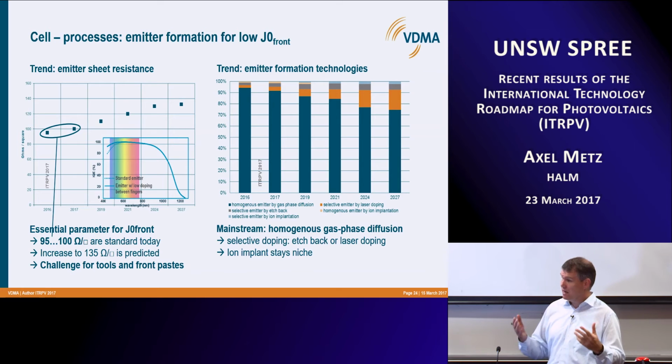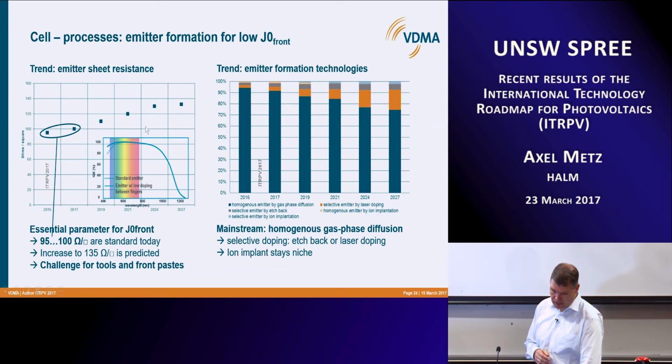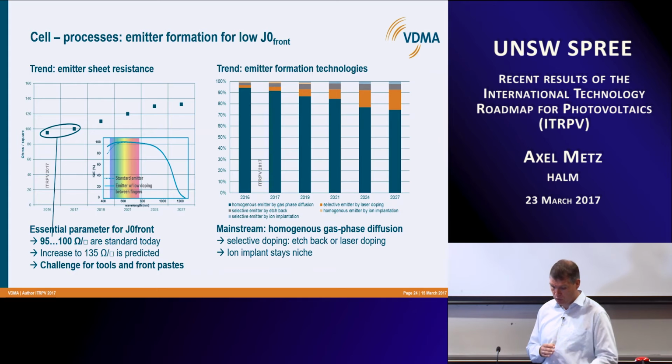So at my time at ISFH, that was the standard emitter sheet resistance which we would do for our high efficiency solar cells. And now this is in mass production and can be contacted with state-of-the-art screen printing paste. Impossible 5 years ago. So great improvement on the metal paste made this possible, that these emitters can be contacted, but there's still a challenge. They have to try to contact 135 ohm per square pretty soon.